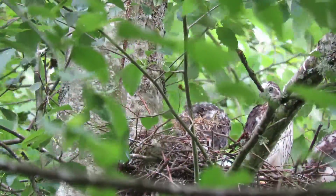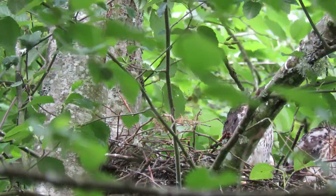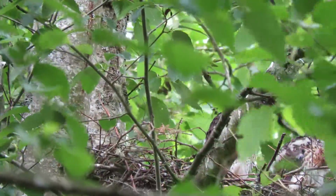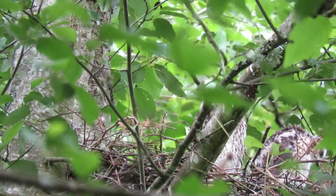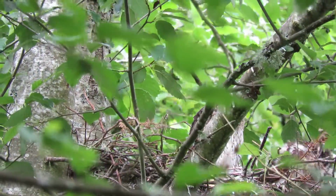There's one peeking between the two trunks of the trees. He's right up in the front for the food. First come, first serve, that's where he'll be. He's the chow hound, he needs his food. The other ones, well, they're kind of just preening up. This one's holding his position right there in the front. When the food comes in, he'll be the first one served.